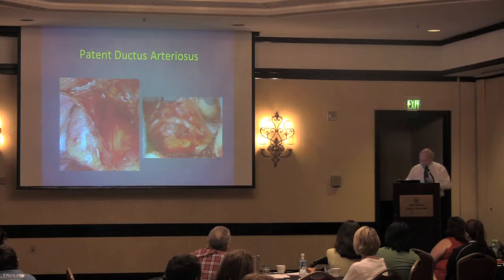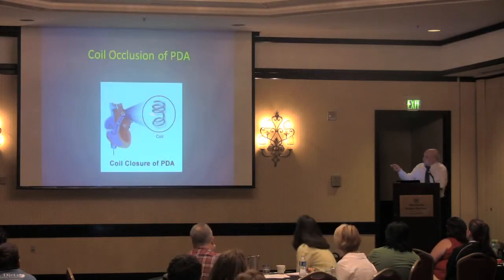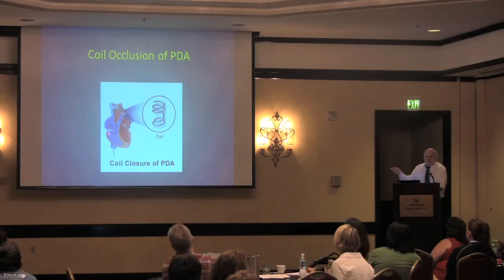As with ASD, there are ways to close these with catheters and putting little coils in them that make them clot off.